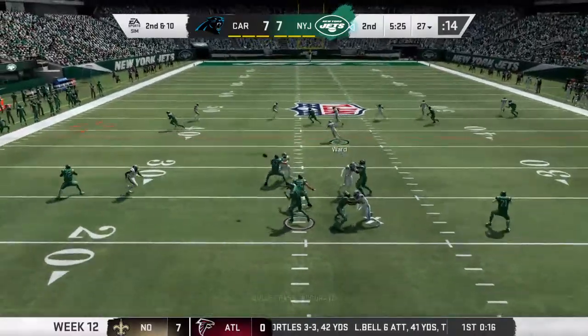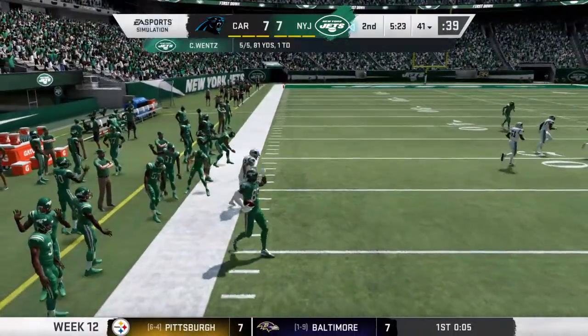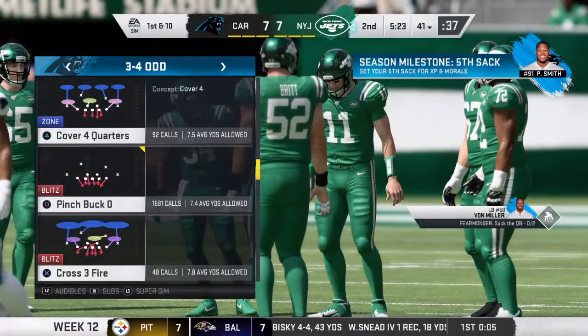Now a play fake. Wentz. He's got Njoku, his big tight end. And past the 40 before he's out of bounds. 14 yards is the pickup there and a Jet first down.